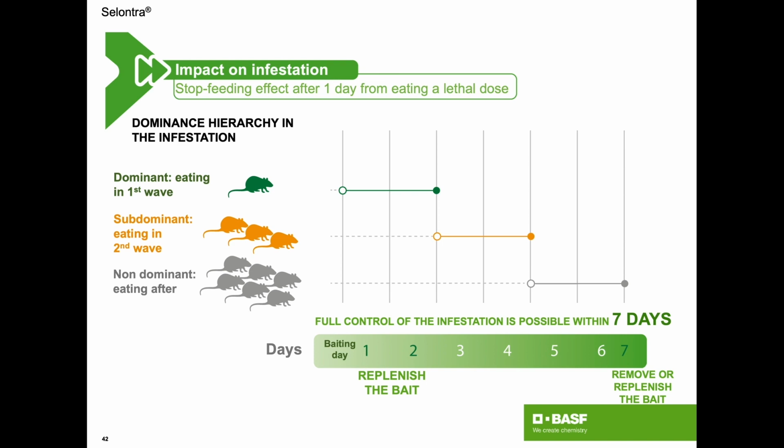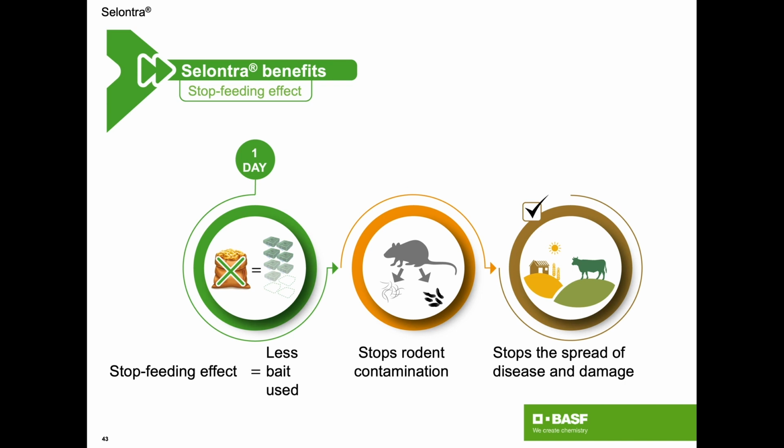And what happens is, because of this stop feeding effect, we have less bait eaten. So they don't carry on to eat multiple doses of the Selontra of cholecalciferol because of the stop feeding effect. That means then we know that they're not moving as well, they're not contaminating the alternative food, and they're not spreading disease, and they're not causing damage. So it has multiple effects.